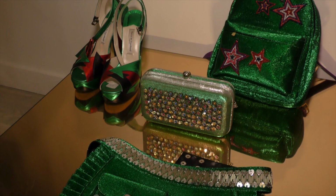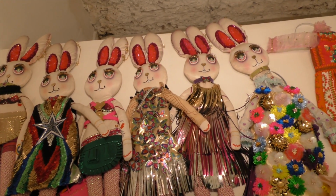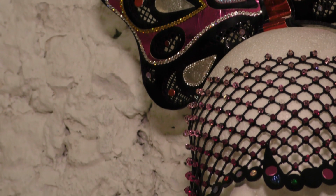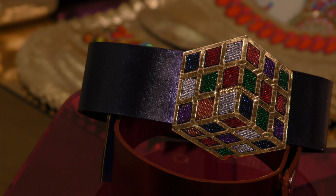All my collections are very much inspired by childhood or by thinking of it like a child, because I think they have the purest form of thinking when you are children. It's very clean what you think. The more you grow, the more you get influenced by other things.